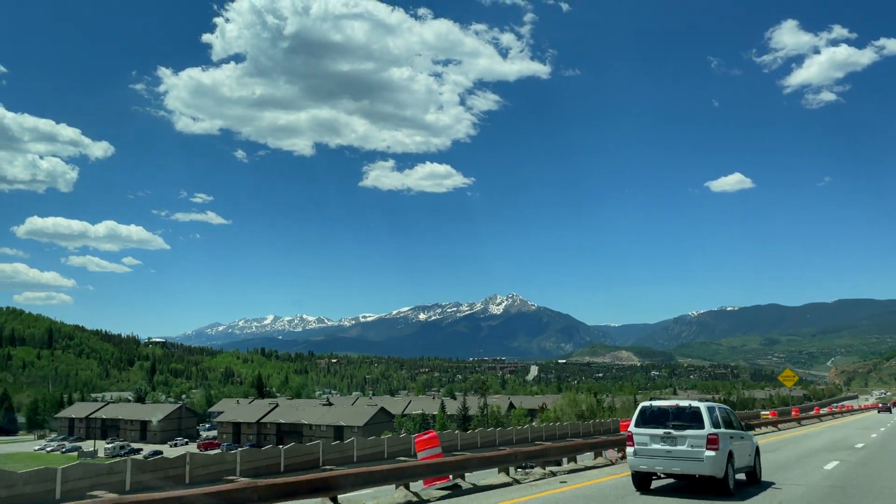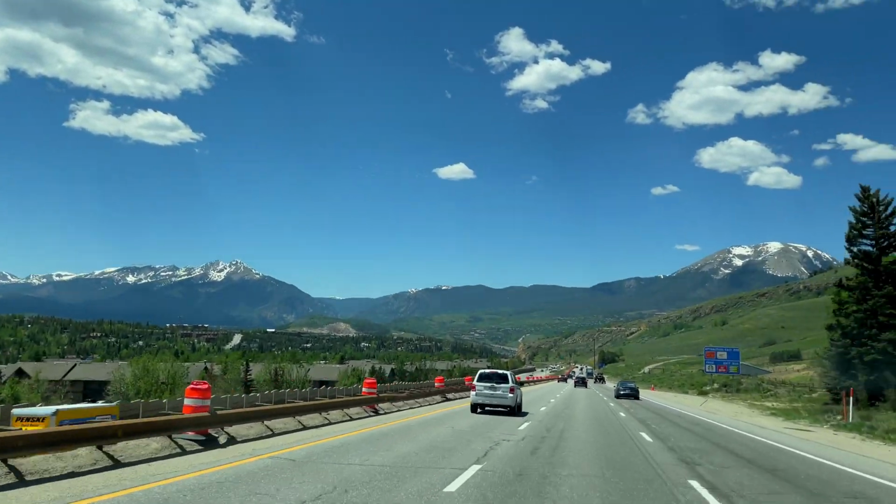Once we got on the road, it didn't take long for foothills to give way to snow-capped mountains.